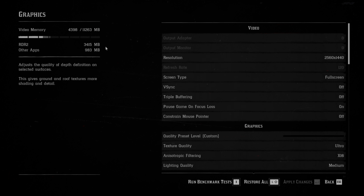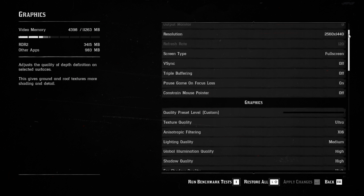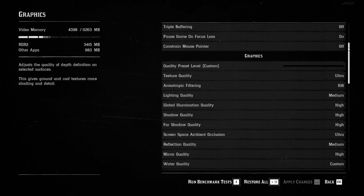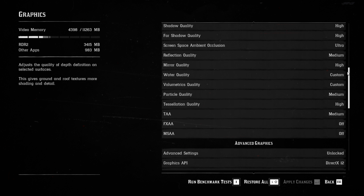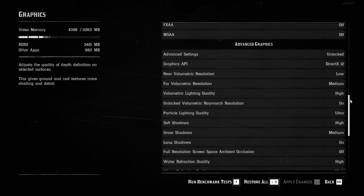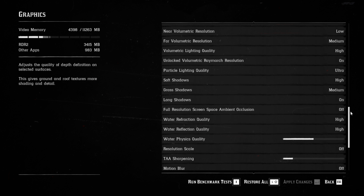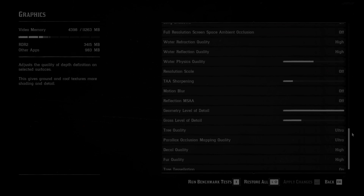Moving on to Red Dead Redemption 2. Again, another ridiculously demanding game, this time played with custom settings. I actually used the Hardware Unboxed settings, so shout out to Hardware Unboxed for giving people the optimized settings that they should be using. There were so many settings that I had to show them off, which I don't normally do. But I'm playing it again at 2560 by 1440.